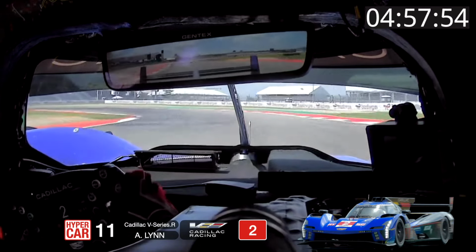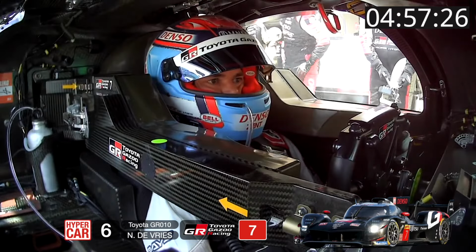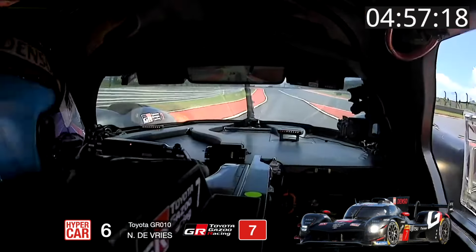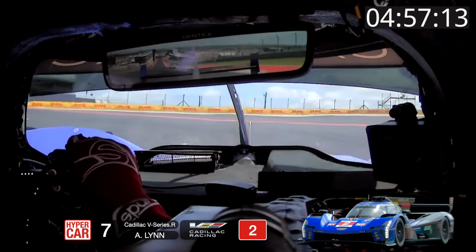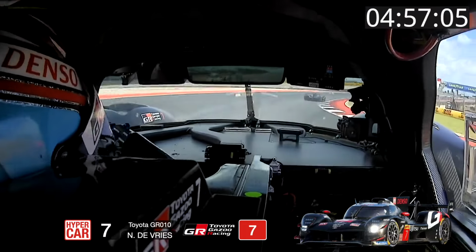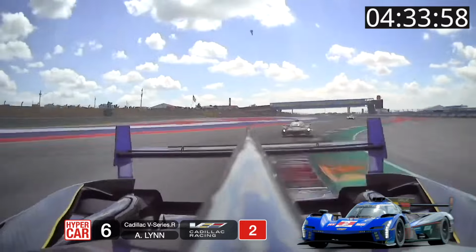With the stint continuing, the number 2 car will continue to gain positions as others come in to make their first pit stop. Speaking of pit stops, De Vries is now aboard the number 7 Toyota and exits the pits just ahead of the number 2 Cadillac. As he accelerates, we can see a little wiggle of the steering wheel as those rear tires are screaming that they are out of grip, with Alex Lynn now sweeping around the outside into turn 1, gaining a position on the number 7 Toyota. And as they go through the fast sweeping right-hander, we can see another little correction from Nick De Vries, who is struggling for grip on cold tires in his number 7 car.